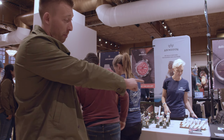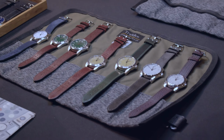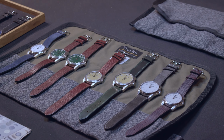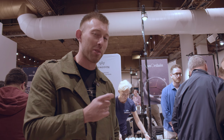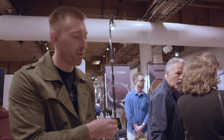And then as we come past, this over here is Ann Ordain. And Ann Ordain does some amazing things with Grand Feu enamel dials. If you know anything about how dials are made, these guys are the best in the world. They're in Scotland, it's all handmade. It's insane, it takes multiple days just to make one dial of one watch, just like the old pocket watch companies used to do. You gotta check it out.